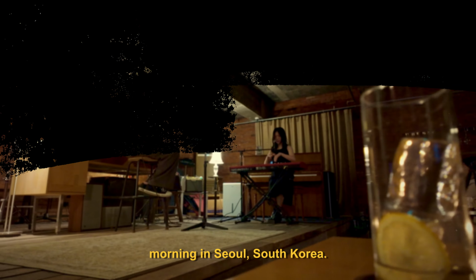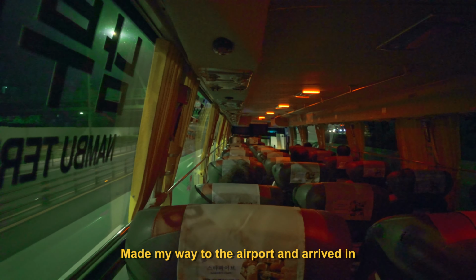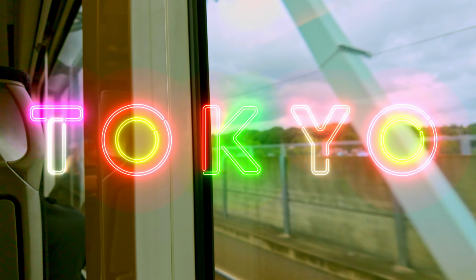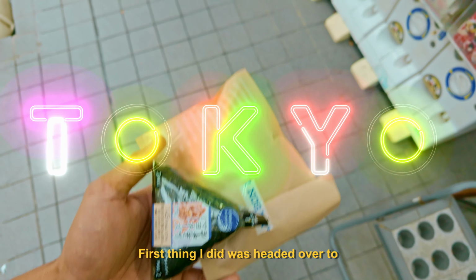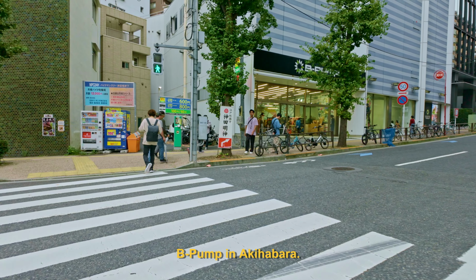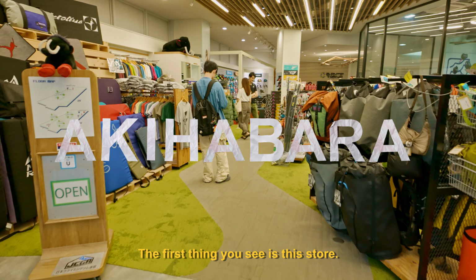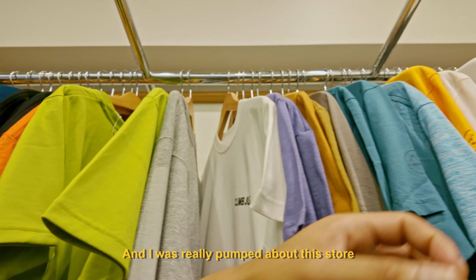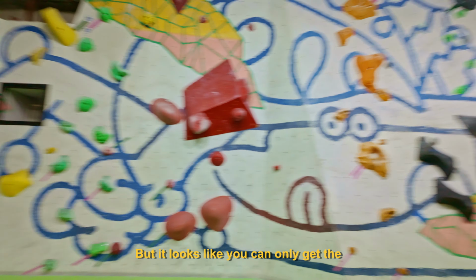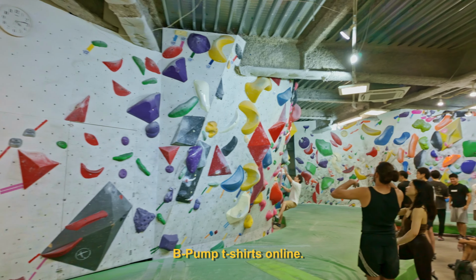I woke up on a nice morning in Seoul, South Korea, made my way to the airport, and arrived in Tokyo that same morning. First thing I did was head over to B-Pump in Akihabara. The first thing you see is the store. And I was really pumped about this store because I wanted to get a B-Pump t-shirt, but it looks like you can only get the B-Pump t-shirts online.